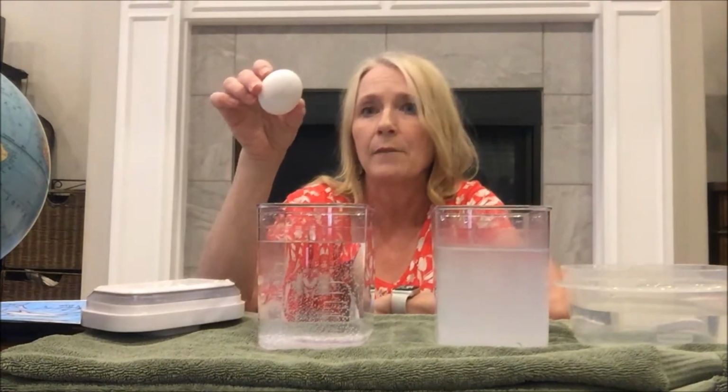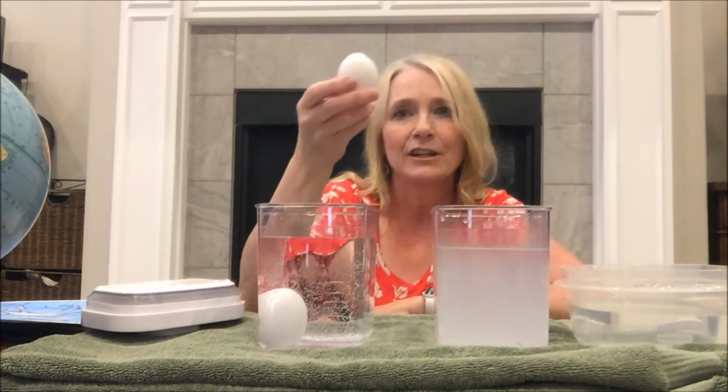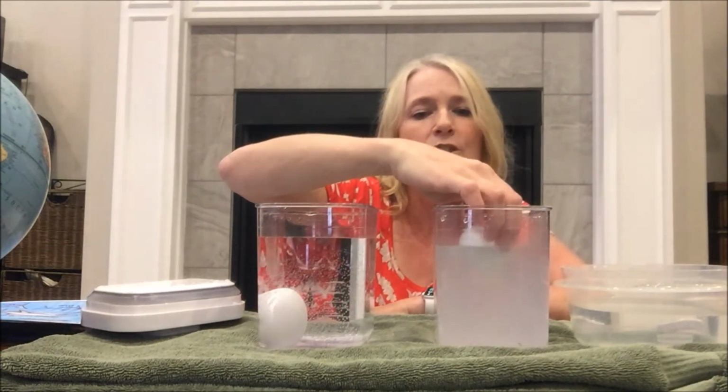What do you think will happen if I put the egg in the fresh water? Let's see. It sunk to the bottom. Did you guess it would sink? Now here's the ocean water and here's our egg. We're going to put this in our salty ocean water and watch and see what happens. It went down to the bottom and then it floated right back up to the top.